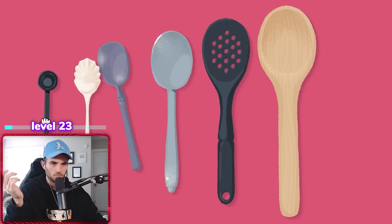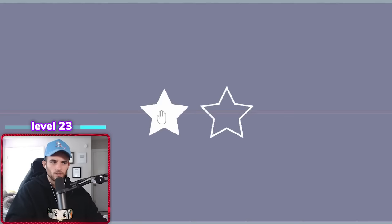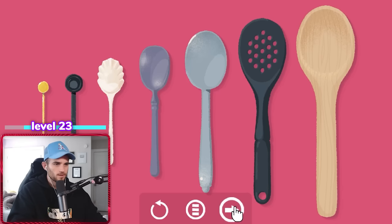All right, I really have to channel my inner cleaner. But I hate to say it, it's gonna go from small to large again. I knew it. I have to move everything over one slot. Is that right? 1 out of 2 stars. What is the 2 out of 2 star way to organize these spoons? I don't get what else I could have done.